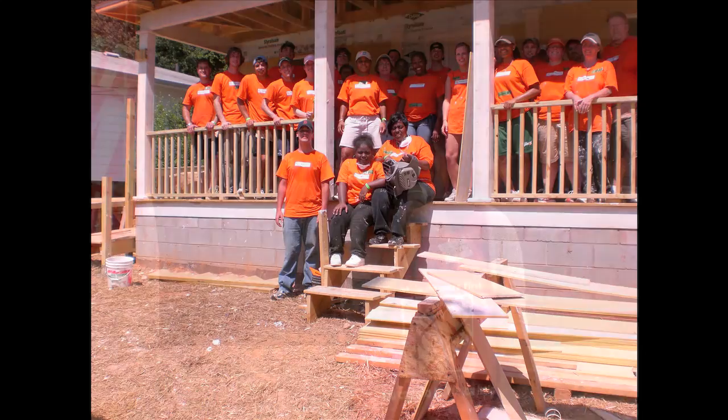Speaking of volunteers, Home Depot is committed to giving back to the community, and this year we built a house for Habitat for Humanity with full-time associates, and we built the 20th house for the IT department.